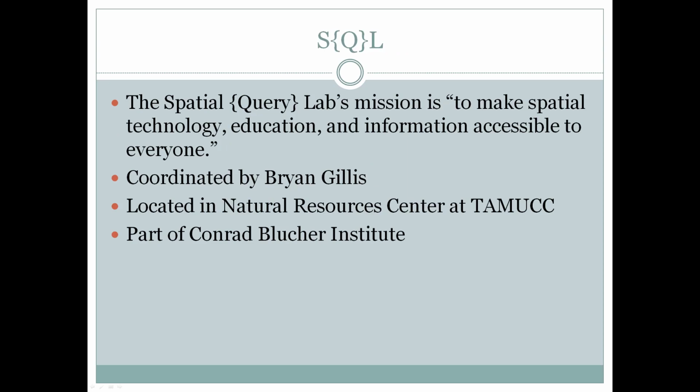The Spatial Query Lab's mission is to make spatial technology, education, and information accessible to everyone, according to our website. It is coordinated by Brian Gillis. It is located in the Natural Resources Center at A&M Corpus, and it is part of the Conrad Blucher Institute.